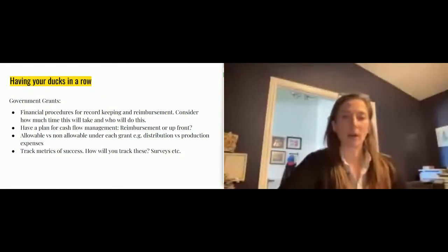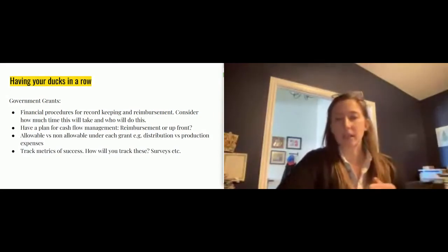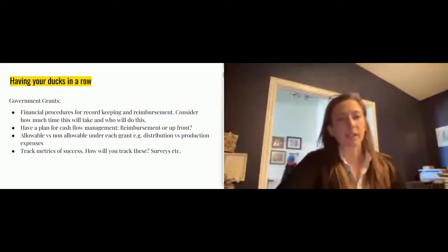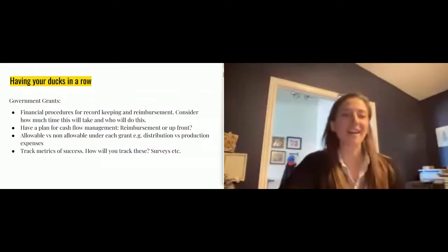So just things to be aware of, especially with things like the NRCS. There are some programs, I think, for beginning disadvantaged farmers where you can get some money upfront, but it is also you complete the project and then they reimburse you for the cost of everything. So just have a plan for your cash flow, so you don't get in there and get super stressed.